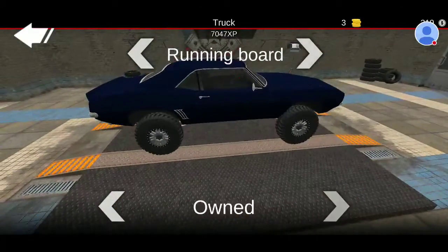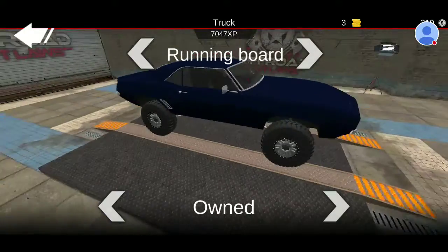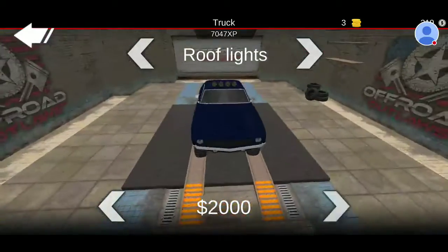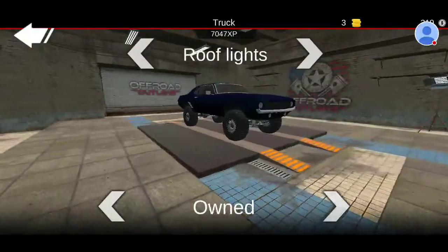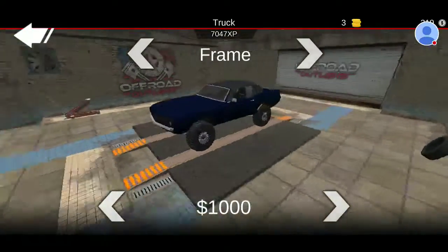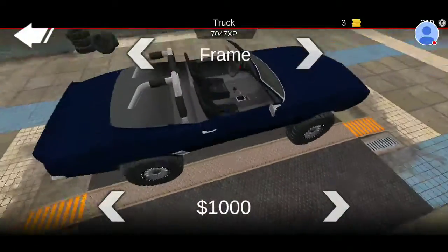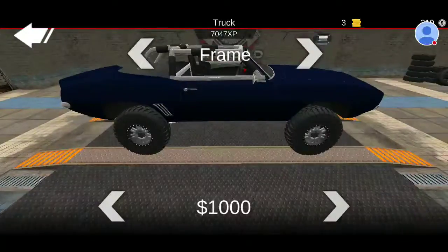Now we're inboard. We got the roof lights. Normal installed frame. Ooh, retractable roof. Retractable.